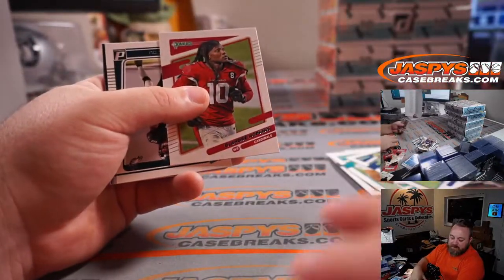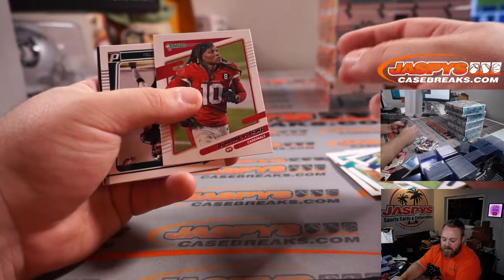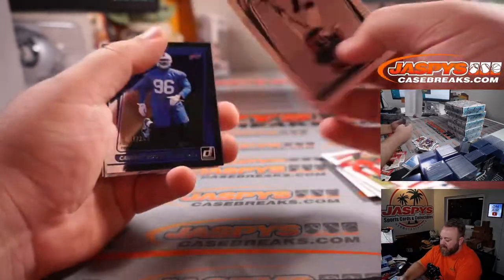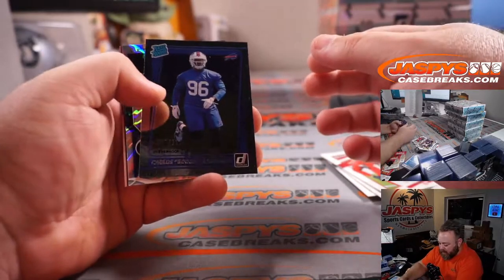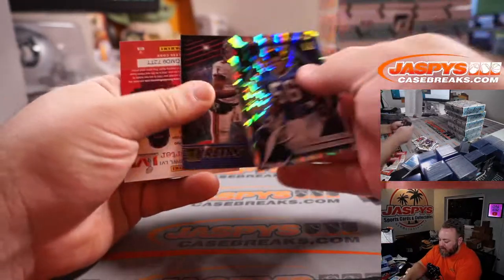Tom Brady, Patriots edition. That is Sean Maddock. And DeAndre Hopkins, no helmet for the Cardinals. Devonta Smith, rated rookie, Eagles. Travis Melberg and Carlos Boogie Basham to 100 for the Bills. Ryan Harold. There you go.